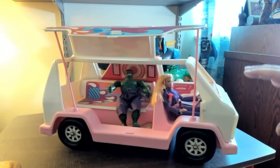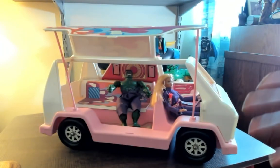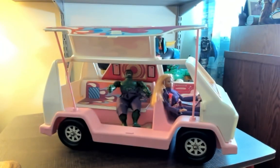These were great though because of the size. You obviously had the Barbie cars, and she had some great cars, no doubt about that. But with the Vans, you can put a lot of the toys in them. They're bigger, they're chunkier, they're easier to move around. You know, you could do a lot more with them.